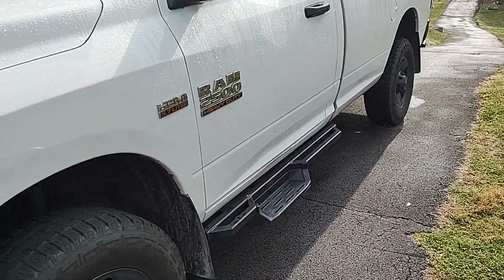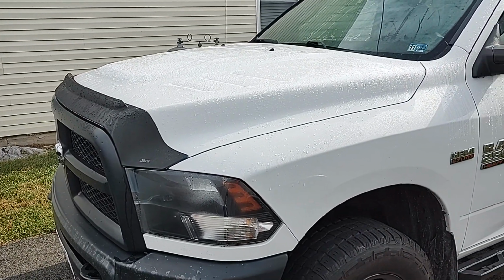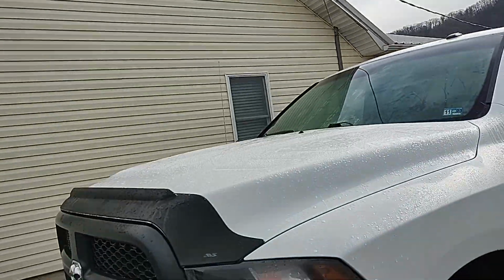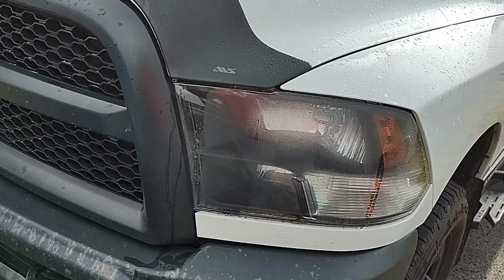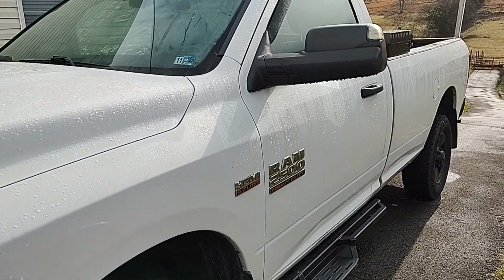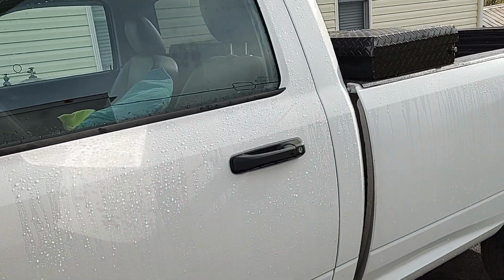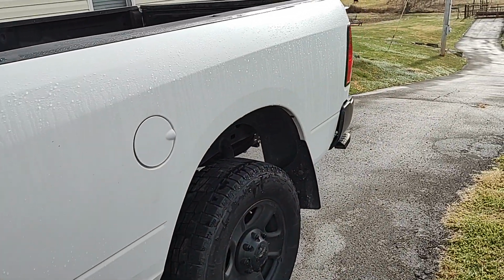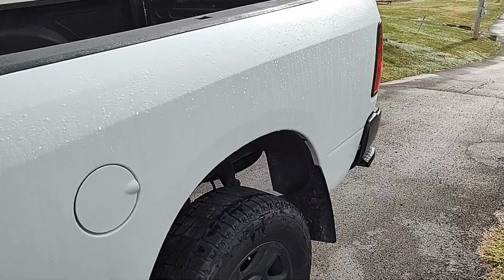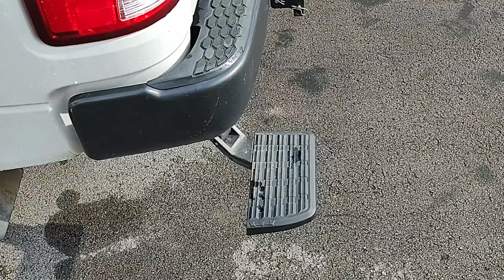And while we're here, I'll show you the Ram. It's a 2015 Ram 2500. I recently put new headlights on. I need to make a quick video about them. But single cab, 5.7 Hemi, four-wheel drive, automatic, getting close to 190,000 miles on it. It's got the rear, I think that's Amp brand Ram step or something like that. I added it. The step folds down, making it easier to get back up in the truck.